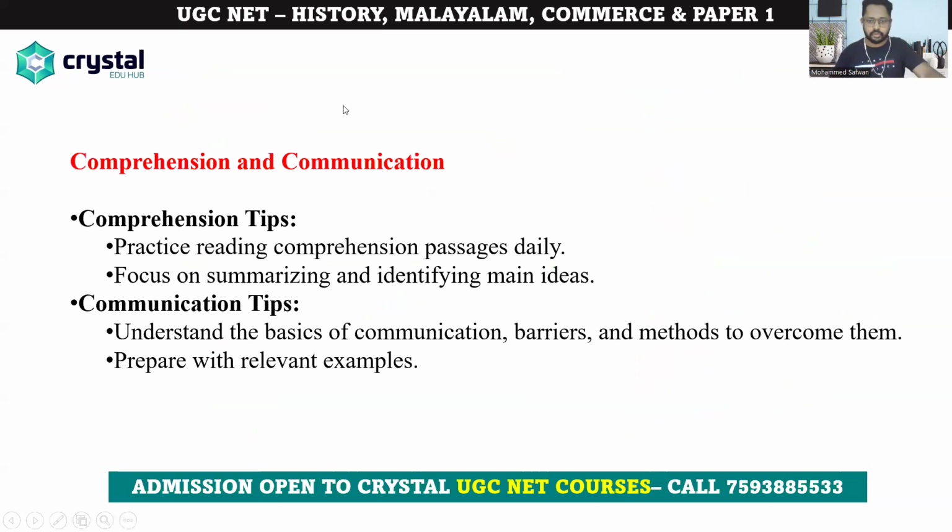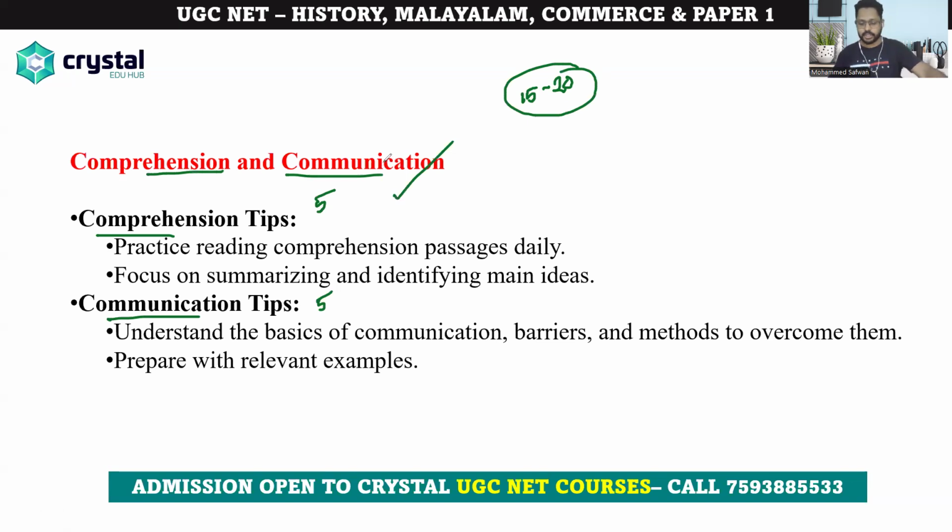Guys, don't miss out these two chapters, comprehension and communication. These are some of the very easy chapters from paper one that you can score. You will have at least five questions from here. Meaning, you will get around 15 to 20 marks from these units itself. Teaching and research are some of the very core topics of this paper one.